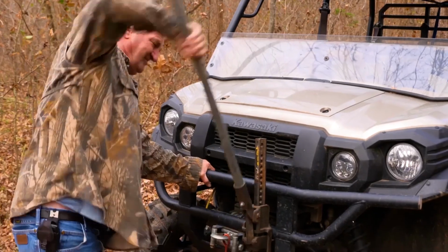Okay. So we were literally 45 minutes away from the top of the hill from our trucks. We had to drive the other side-by-sides that we had back out, get a tire, and then attempt to actually change the flat in the woods.